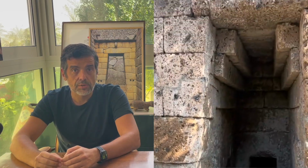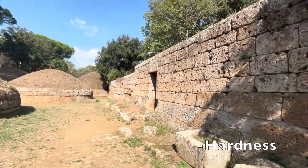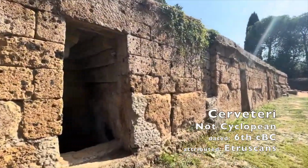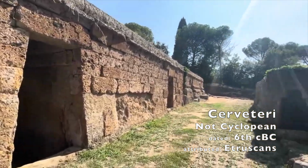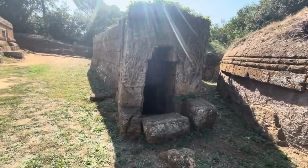The hardness of the stone also has to be taken into consideration. The Etruscans, an old people in Italy, used soft tuffo stone. That's why most of their buildings are now lost. Unlike the older than the Etruscan Cyclopean walls that prefer moderately to hard rocks and stand the passage of time.